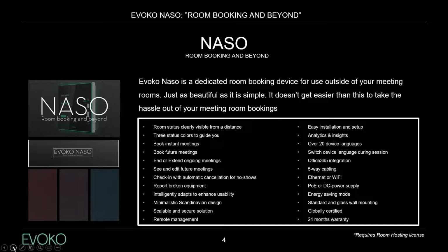It still fits perfectly on the side of the door, the entrance to the conference room, or on the window. Everything is remote management. It's easy installation setup in 3 steps, and it's analytics and insight, so you can see how the rooms are used. You will have over 20 device languages for the device, and you can also switch the language directly on the display. So let's say that you have English or German as the standard language, and you would like to change this to Polish. Then you can just press this icon, and it will switch over to Polish, and then it will go back later on again.